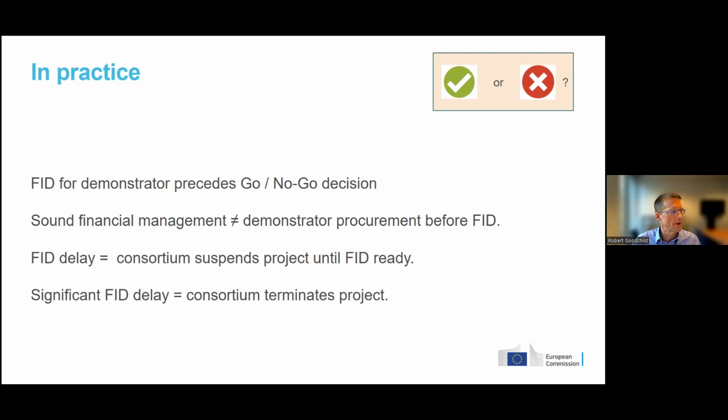We would expect during the project that if you have a delay in your FID, that you would suspend the project until that's ready. And that means basically there are no coordination activities, nothing will be reimbursed by CINEA while the project is suspended. So you have to get yourselves ready at your own cost and then come back when the FID is ready. And of course, if it takes a lot longer than expected to get your FID, we would expect you to terminate the project. We're not prepared to wait indefinitely for FIDs to come. If they're not going to come within a reasonable period, and I'm not going to define a reasonable period, as you can understand, then I think you should be terminating your projects.